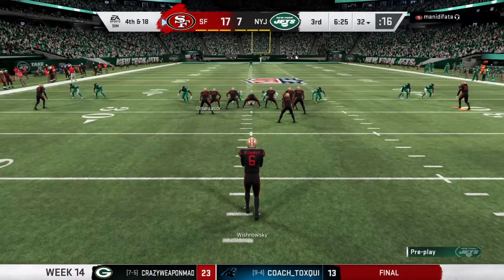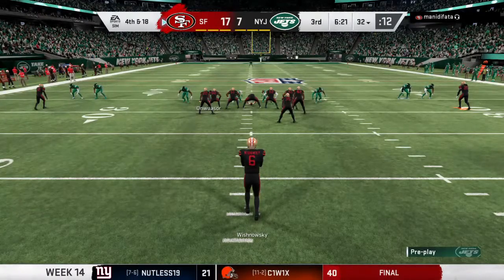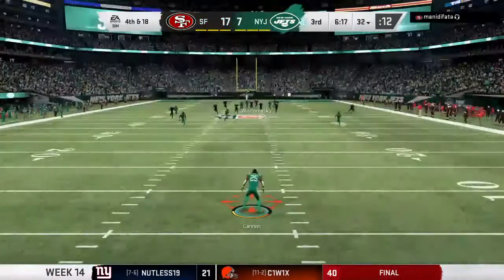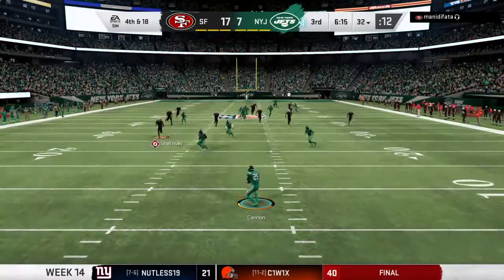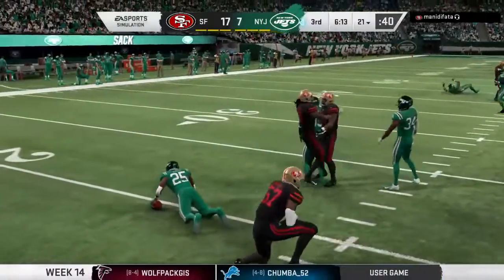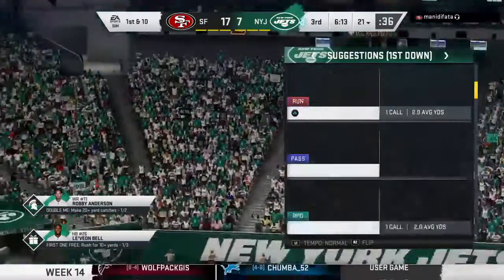Here comes the 49ers punter now, as he'll punt it away for the 2nd time. And he'll get this away into the icy winter air. This will be taken at the 10. Give him 11 yards that time on the return. And the Jets will take over 1st and 10.